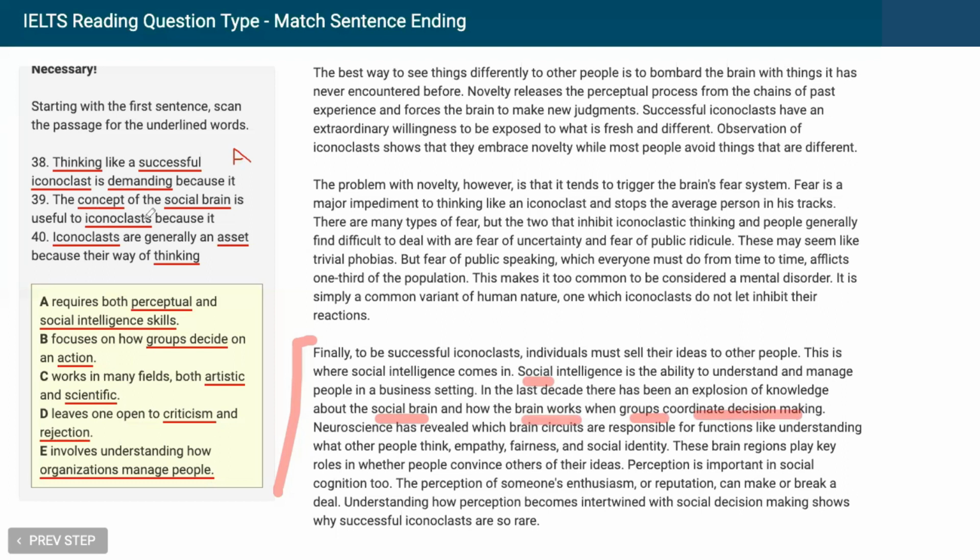And so if I look at these keywords again, it says social brain, iconoclasts, and then down here, groups and decide. This sentence in the passage makes a lot of sense and contains the keywords that I had for number 39 and for B. And since we're talking about iconoclasts here, we're talking about groups and how they decide an action, I would say that B is an excellent choice for number 39. So I'll write B in 39.